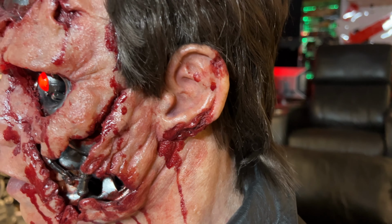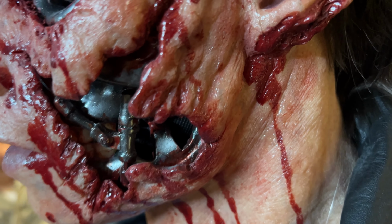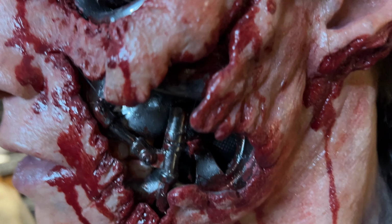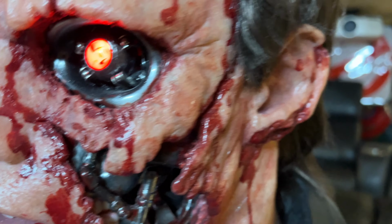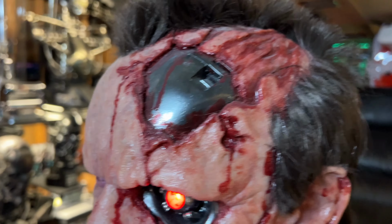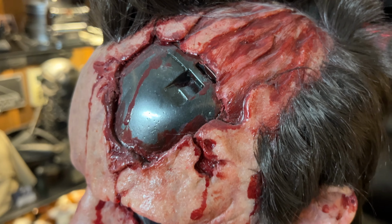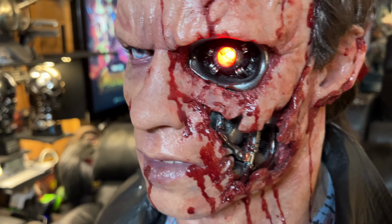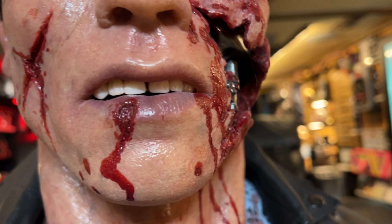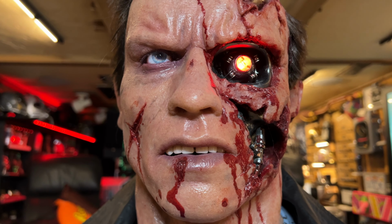But yeah, let's just do kind of a slow 360. Now, as you can see, you can see the inside work here. You can even see a little bit of the tooth detail. Of course, that famous Terminator eye. Lots of nasty battle damage on top of his head. This one actually has his mouth open a little bit, so you can see that teeth work and that gap in his teeth like Arnold has.